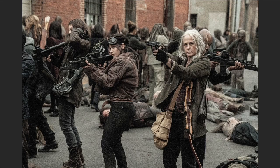But then we have this other picture in the same area of King Ezekiel in the background, Magna, Yumiko, Max, obviously Maggie, Princess, Carol, and Connie and Gabriel. And obviously we see there's a lot of walkers on the ground. Now, one thing that I noticed, which I think is a huge giveaway, and I hate that they just put it as an official picture, but it looks like Luke is on the ground in the background, and it looks like he's either injured or he's dead. So that's not good. I mean, I could be wrong, but that definitely looks like Luke. So let's see what happens with that.